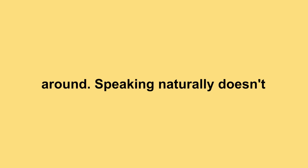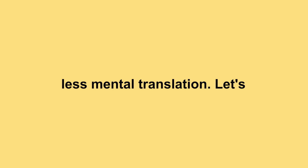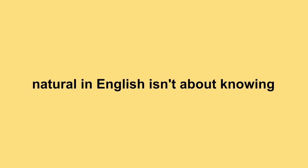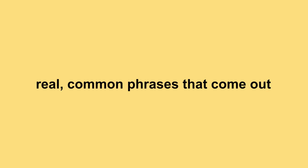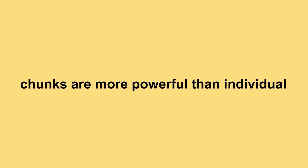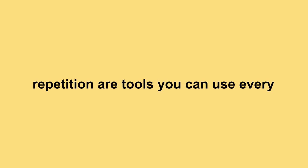Speaking naturally doesn't require more grammar. It needs more rhythm, more real-world practice, more listening and repeating, less hesitation, less mental translation. Let's review. We talked about how sounding natural in English isn't about knowing more vocabulary. It's about using real, common phrases that come out smoothly. You learned that sentence chunks are more powerful than individual words, and that shadowing and repetition are tools you can use every day.